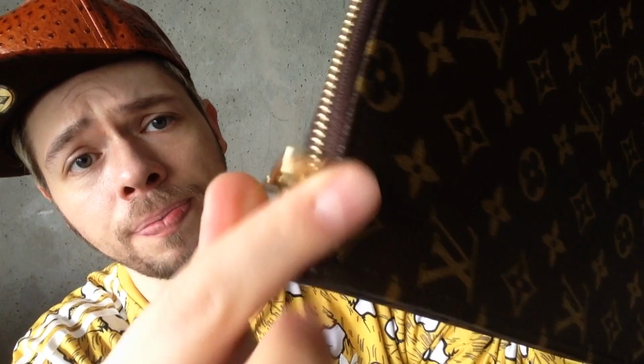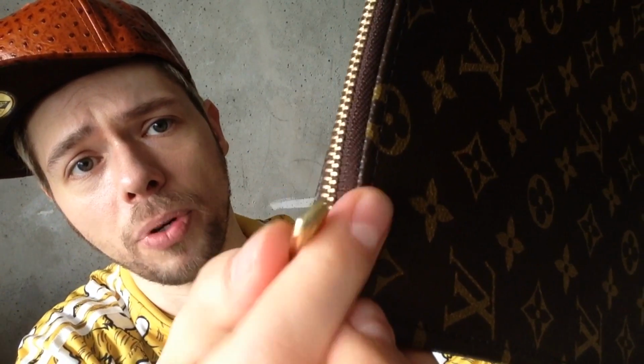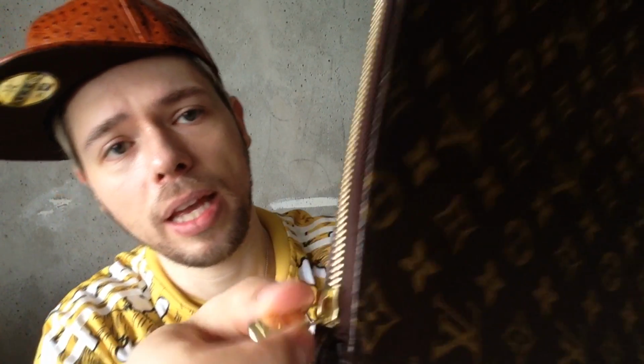So, okay. Begins here. You have your Louis Vuitton logo on the zipper, LV on both sides. And then you zip it, zip it, zip it. One curve, second curve. So you got two curves to make it very easy to access all your documents or whatever you want to put in it.